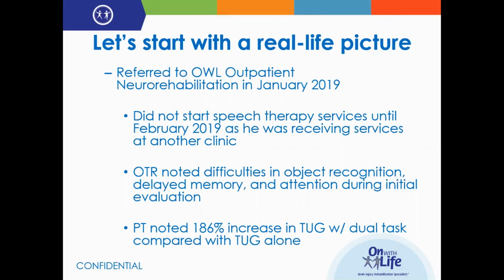When I first got the opportunity to meet Dwight, he talked a lot about having difficulty finding the words that he wants to say. Oftentimes we would see him trying to write out the word on the desk or in the air as a way to help him get to those exact words. On top of that, he was also having difficulty with object recognition, delayed memory, and overall attention.